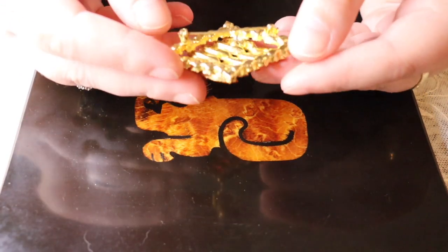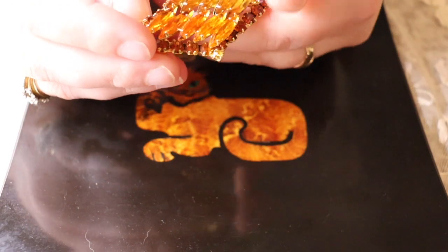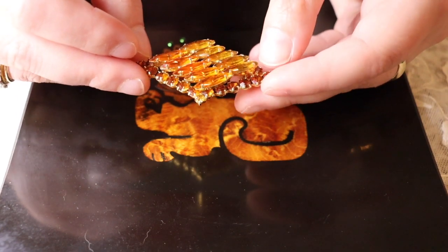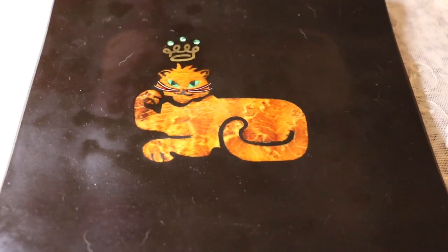Not marked, but I do know it's Austrian. Now this brooch you can wear like this, or you can wear like this, so you can wear it either way. It probably really is designed to be worn like this, but I think that this is just gorgeous and a great piece with my orange hat.